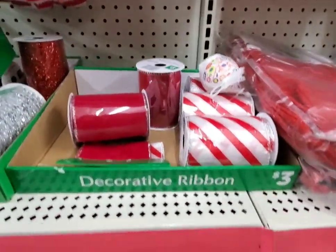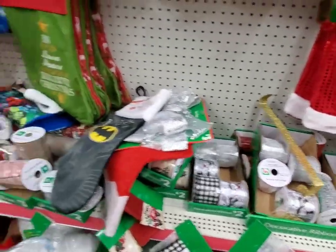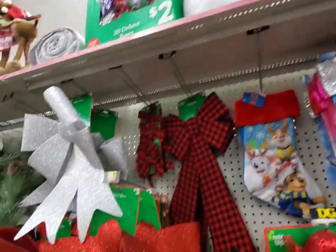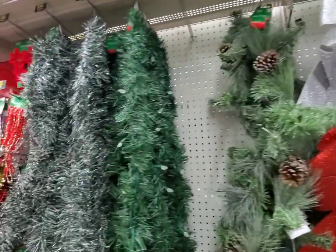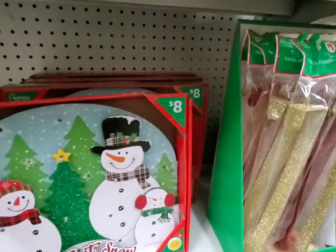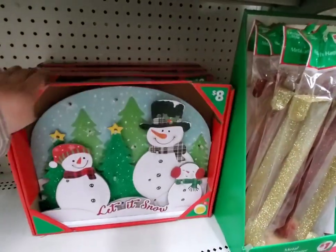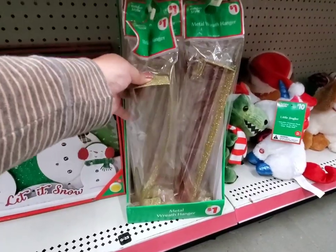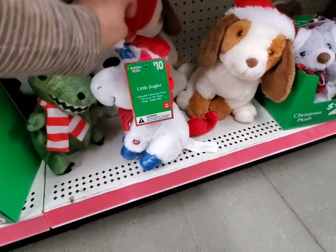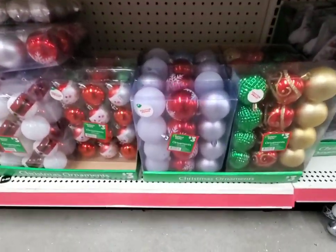More ribbon with the candy cane pattern. Again, these ribbons that we saw in the other Dollar General. The garlands. Again, these light up decor for $8 or $1. Metal hanger, but they feel kind of flimsy, honestly. $10. It moves and sings. They have different types. All of these types of ornaments for $3.